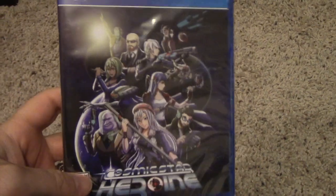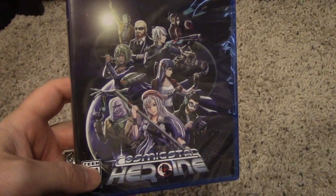Final game I have here is another game I got from Limited Run. A game that I've been wanting to play, but you know me, I like to hopefully get a physical copy of these games, and Limited Run's been knocking it out of the park by taking all these digital games and giving us physical copies. And I love me some RPGs, so I went ahead and got Cosmic Star Heroine.